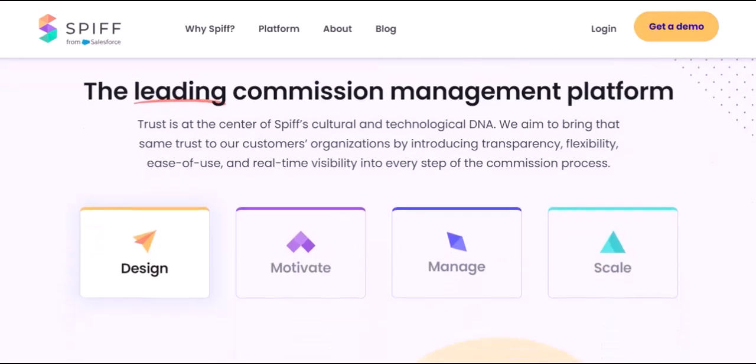What kind of goals do spiffs target? Spiffs can be designed to encourage all sorts of sales behaviors. Here are a few common examples. Increased sales volume. This is the classic spiff. Sell X number of units this month and get a bonus. Upselling and cross-selling, selling additional products or services alongside the main one is a win-win. Spiffs can encourage this behavior by rewarding salespeople for exceeding the base sale.